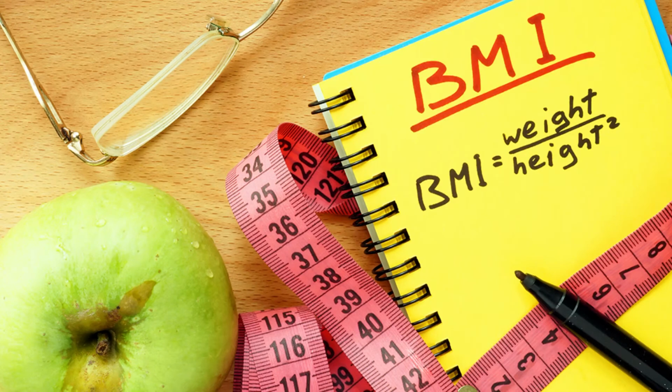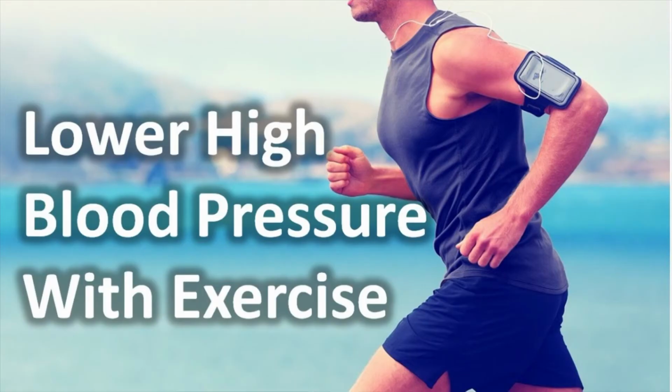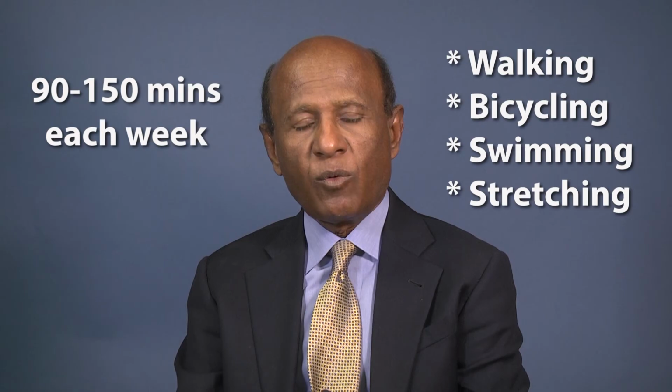The other components of lifestyle are maintaining optimal body weight. If they lose even 10 pounds, it can lower the blood pressure as much as 5 millimeters. For every kilogram of weight loss, you decrease the blood pressure by 1 millimeter. Exercise is another important component of lifestyle changes. One has to exercise for at least 90 to 150 minutes a week of moderate intensity exercise.